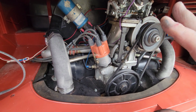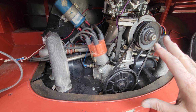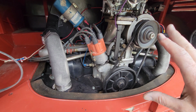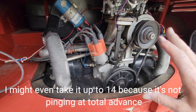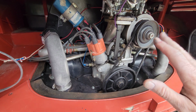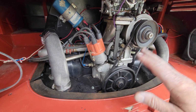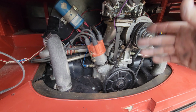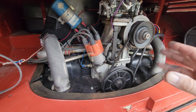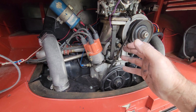Like what this engine likes: it does not run well at all unless I have it at like 12 degrees. It just doesn't want to get off of idle. You'll hit the gas and it just doesn't go. Then the RPMs get up a little bit and it just, whoom, takes off. People go, well, it's your accelerator pump's dry or whatever. We've exhausted all those things. It's not that, it's timing. It is popping back through the carburetor.